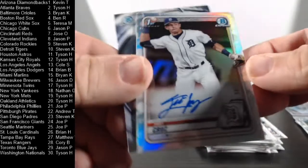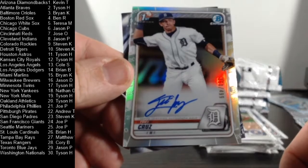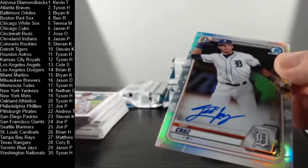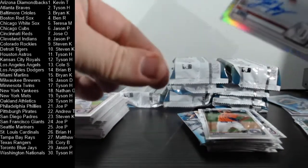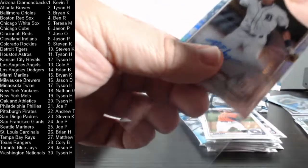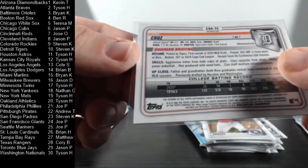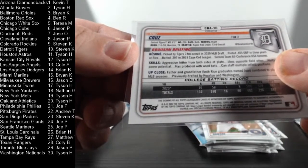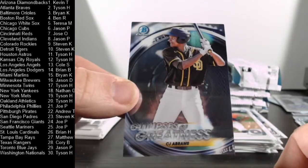And our first auto is Trey Cruz for the Tigers at a 499. I'm sure it's not the Detroit auto that we wanted, but it is a Detroit auto. And that's going to Stephen K. That is number 360 out of 499. Let's see, Trey is around 373rd overall. 6'2". Shortstop. And then we have CJ Abrams for the Padres.